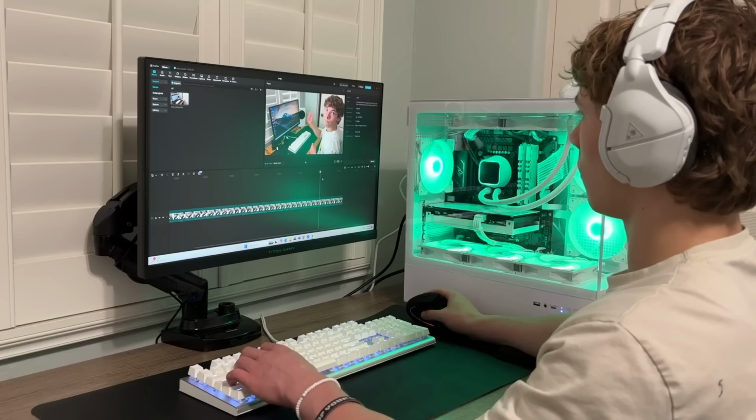The reason I put an RTX 3060 in here was because this PC is built strictly for video editing. It can obviously game with the RTX 3060, but the i7-12700K and the 32 gigs of RAM do most of the work. And obviously I can always upgrade the GPU. There's a 750 watts power supply, so I could go up to something like a 4070 or maybe get a 5060 that's coming out pretty soon. So you never know, but right now I'm definitely not gonna upgrade.